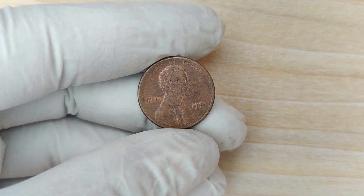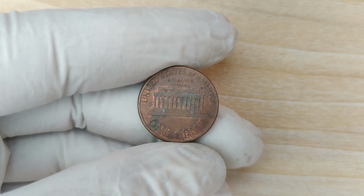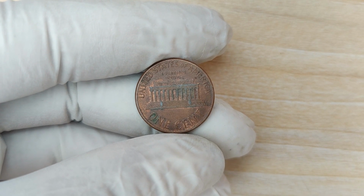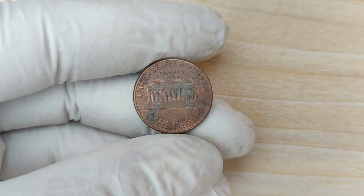Now, that may be an exaggeration for dramatic effect, but some rare pennies indeed fetch big bucks. So, let's break down what would make a 1987 penny worth a fortune. Alright, here's where things get interesting.